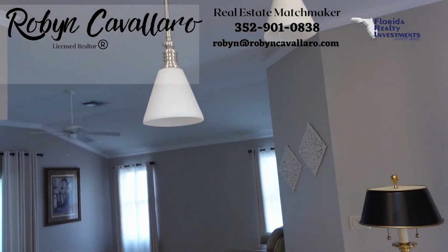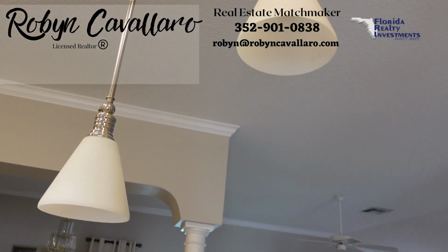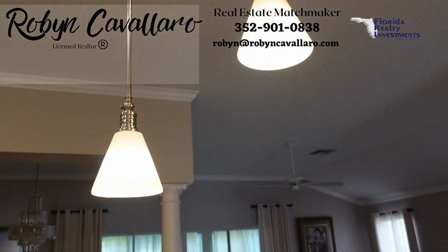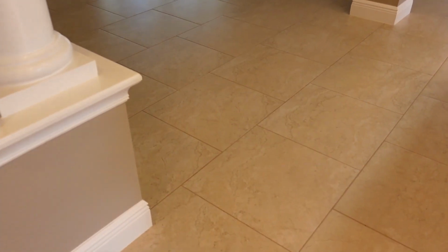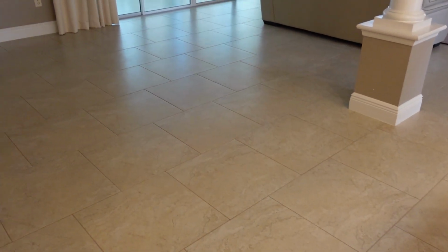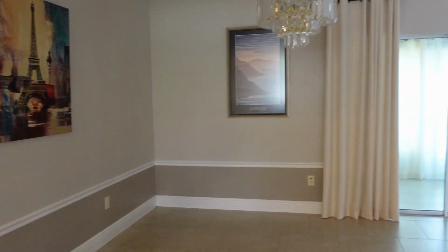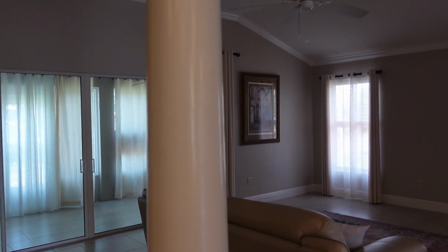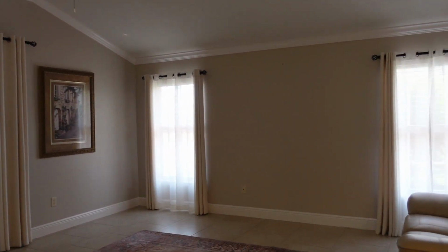High ceilings. I'm going to turn on these lights, but I thought I was going to get the garbage disposal. All right, so these columns, in some of the models I've seen, this here is completely one piece. So there's a definite break, but I like that this is open. The colors in here are a gray, I want to say grayish beige, but it's very bright.